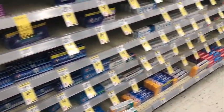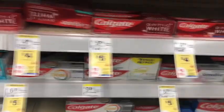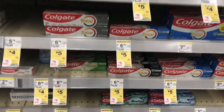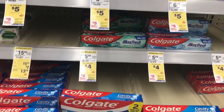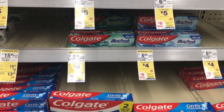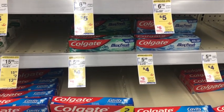But let's go ahead and get into my spin booster that I'm working with for this week on this account, which is spend $22, get $6 in Walgreens cash. And I'm going to start that off with the Crest deal, which is buy 2, get a $5 register reward. So I'm actually going to pick up the Colgate Max Fresh. You can either pick up the $5 toothpaste or the $4. I'm going to pick up the $4 ones. So picking up 2 at $4 would be $8. We have a $1 digital. That'll leave me to pay $7, but I'll get back $5, making it $1 for each one.